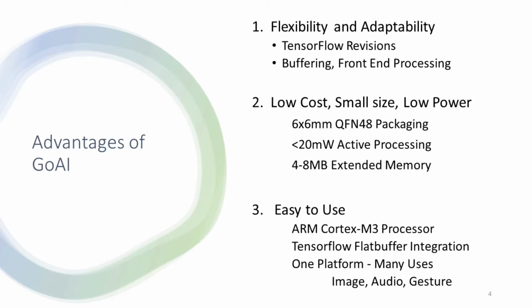Some of the advantages of GoAI 2.0 is that it offers high flexibility and adaptability. One example of this is the radical changes that are happening within TensorFlow itself. Even in the last 6 months, we've had to update GoAI 2.0 to accommodate new revisions within TensorFlow and TensorFlow Lite.